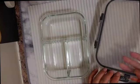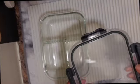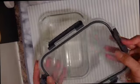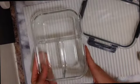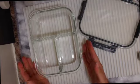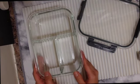It just has three compartments. It has a rubber seal around it to keep any leakage from happening, and it has four grips on each side, so it's definitely very secure. It's glass, so it's reusable, good for the environment, you can see the food, it's pretty, and machine washable, all that good stuff. I always love using glass containers. It's just so much better for you and for the environment.